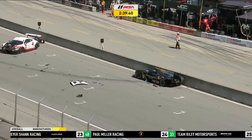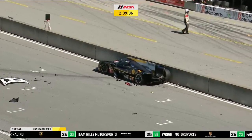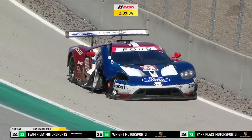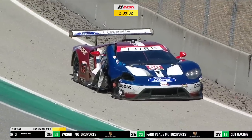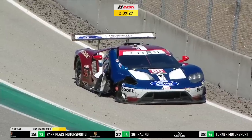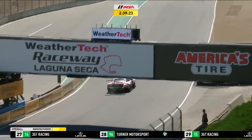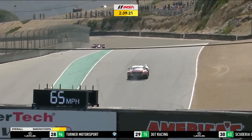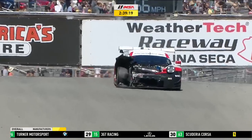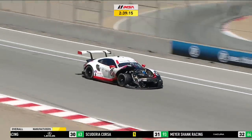The number 5 Action Express car, João Barbosa's gone around. The 911 of Nick Tandy caught up in that with nowhere to go as they were accelerating towards the line. And the number 99, Misha Goikberg. Oh, the Ford 66 is involved as well. That's Dirk Muller, and that's a championship contending car, and they are going to be dead last. My goodness, it looks like the 911 and Nick Tandy has managed to find a gear and get going. It's damaged. It's badly damaged.